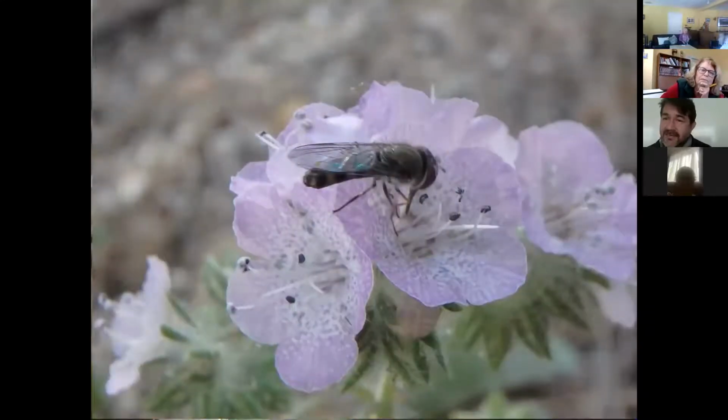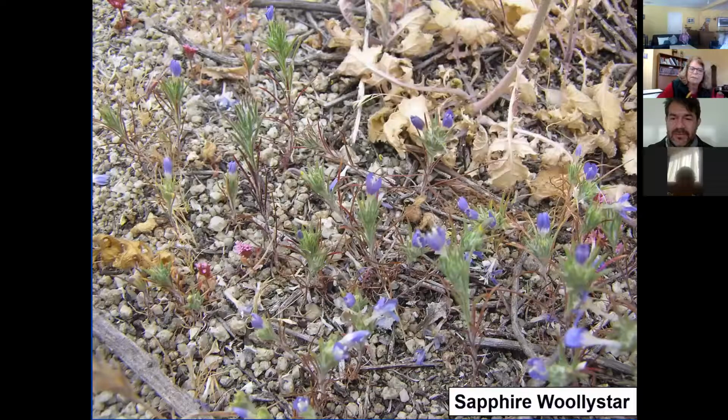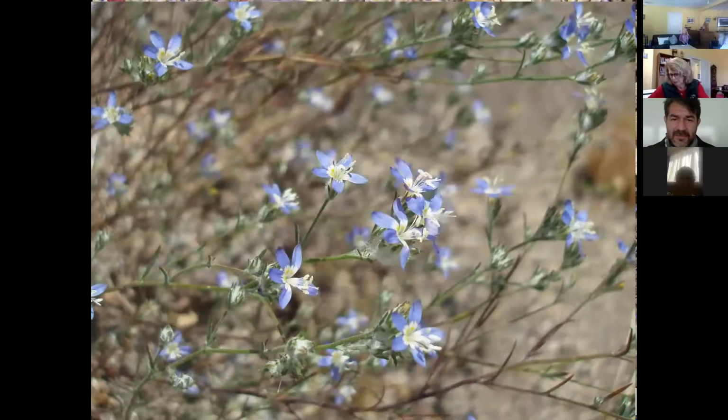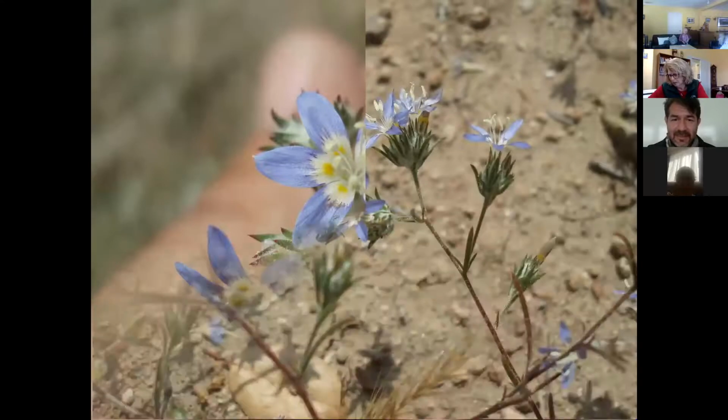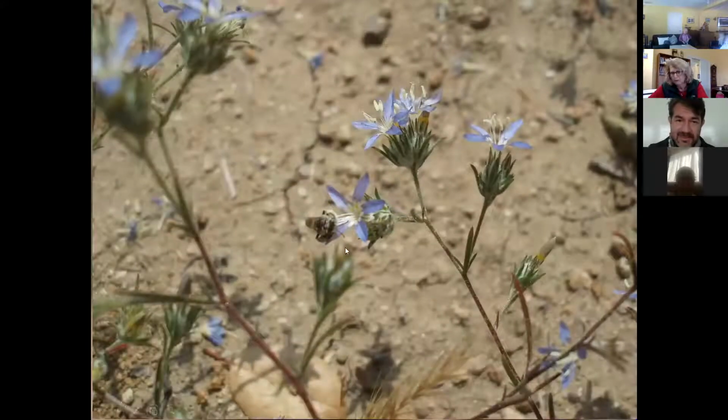And here's a fly as well. So once again, you can see a very long mouth of the fly to be able to reach the nectar that may be hidden below or in some of the flowers that have developed some kind of floral tube. So here's a fly doing its job. And even the woolly star here will be visited by several bees. And you can see them here as they are picking up the pollen and moving around.